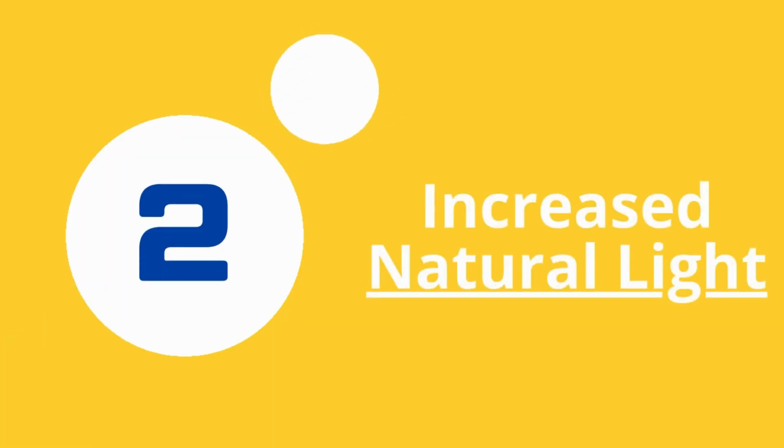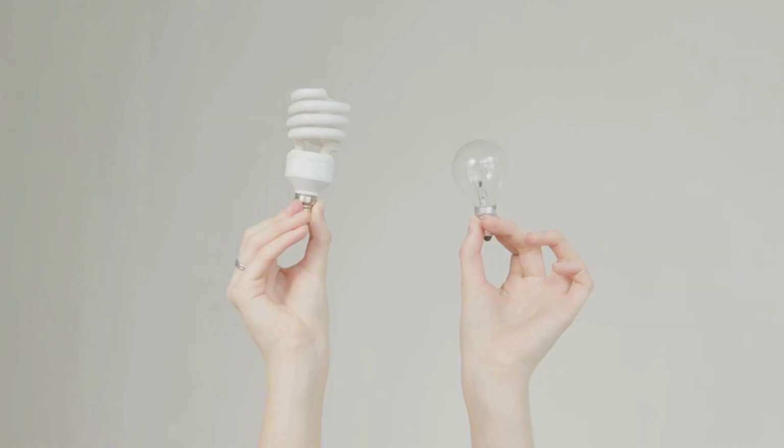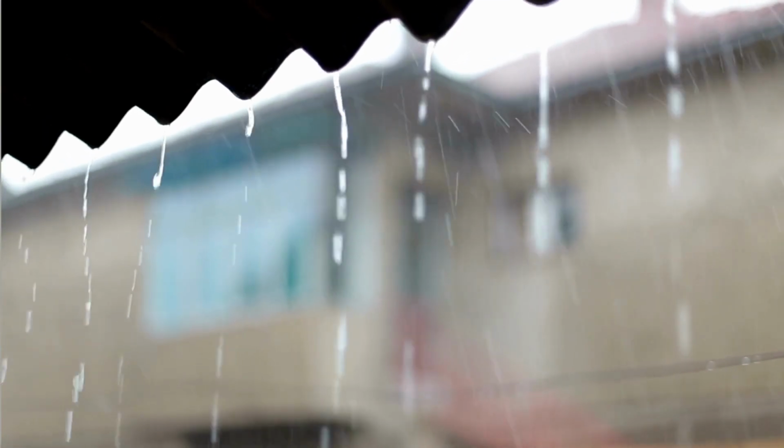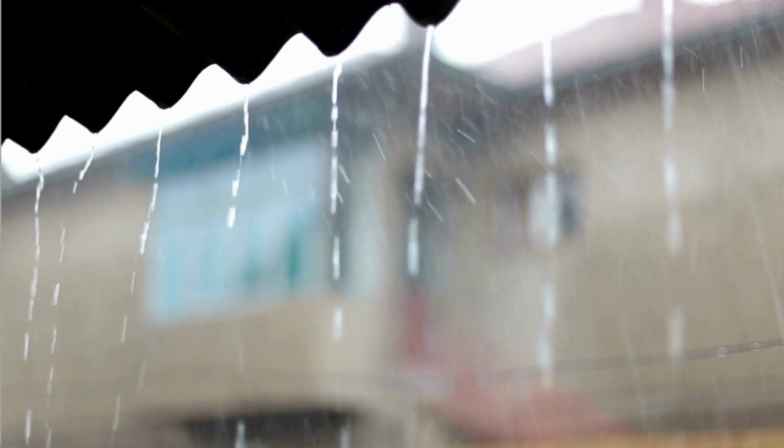Number 2, increased natural light inside. Installing a sliding patio door in place of a series of windows allows sunlight to stream into your home more than the windows would. This can help you use less artificial light, ultimately lowering your energy consumption and saving you money. Natural lighting also benefits our mental health, just like the outdoors does. Even on dreary, cloudy days, the ability to have natural light highlight your home is beneficial.